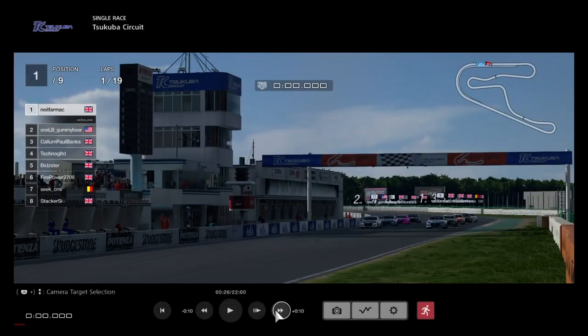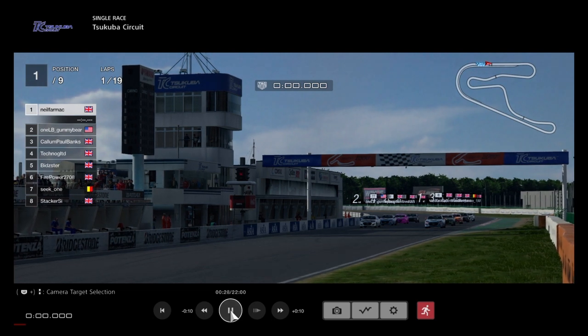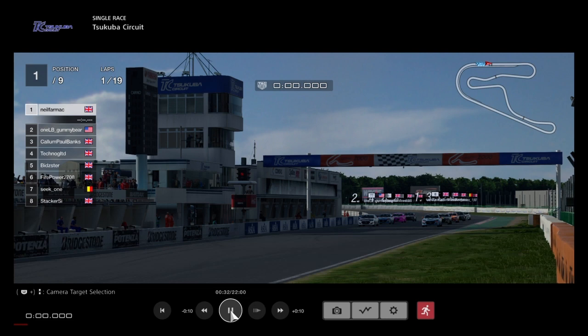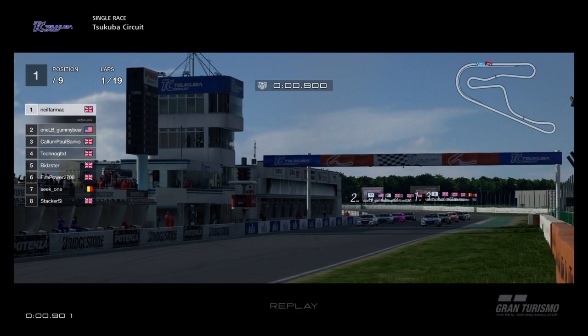we get ready for a start to this one. No TY in this race because he's a bit late back from work, so he was here for the second race. But we will be looking at this one now as we get ready for the start.